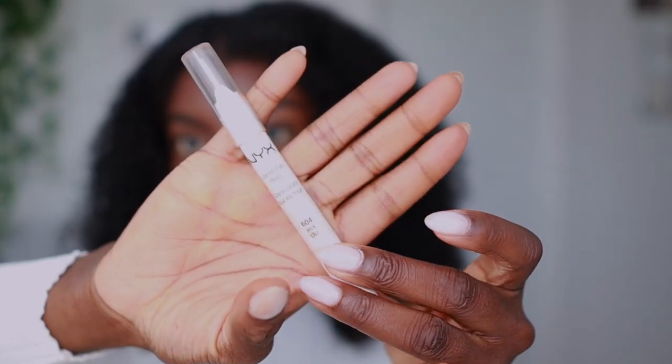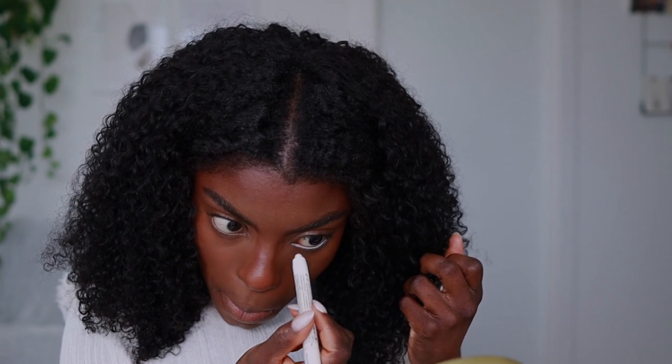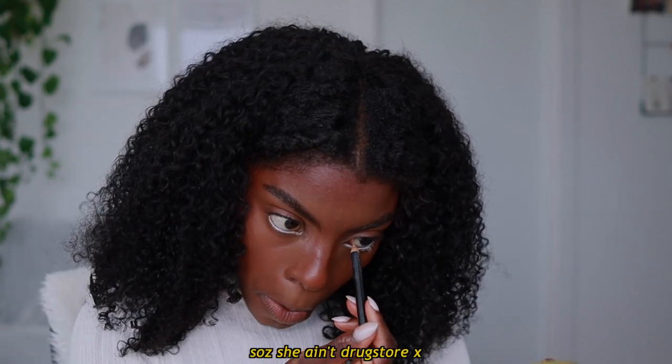I'm gonna use this pencil in my waterline. I don't usually like using a white pencil, but I couldn't find a cream one, and I don't want to buy a new cream one, so we're just gonna make this one work. Okay. Yeah, I'm therefore going in with my other pencil because this is a bit too stark for me. It's just a bit too much. I mean, it's still a bit stark, but once we get the mascara on, it'll be fine.